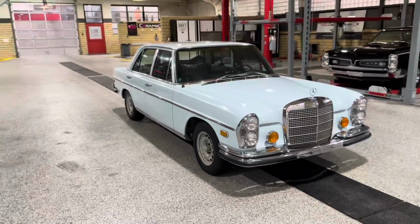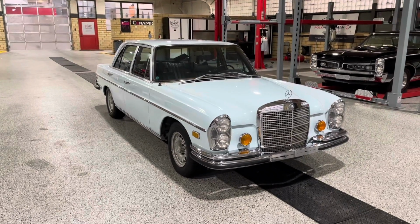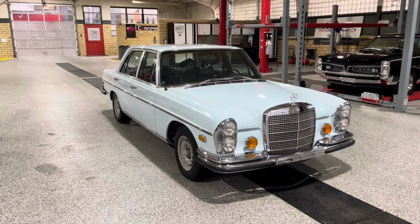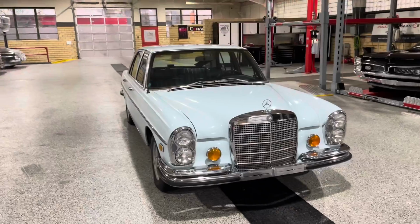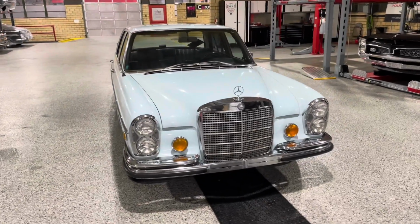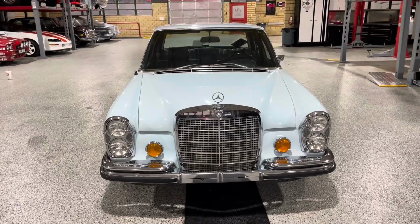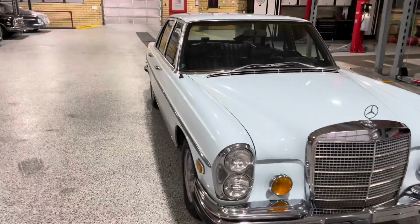For those of you who follow Hoovie's Garage, you'll know that this car came from his channel. He had 40 cars for sale and did a fire sale, and I actually bought 10 of his cars. I remember when he first got this guy in and brought it in, and I went and took a look at it, and just an incredible survivor car.